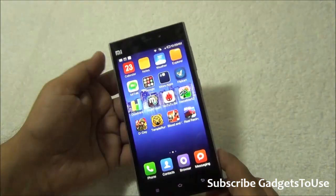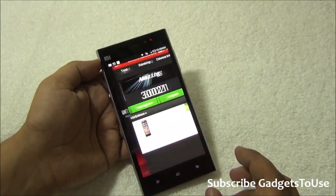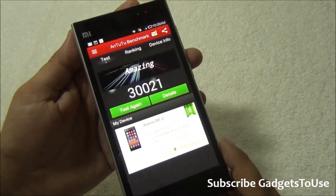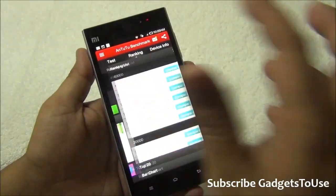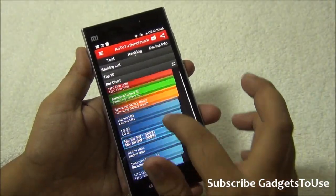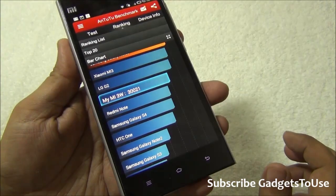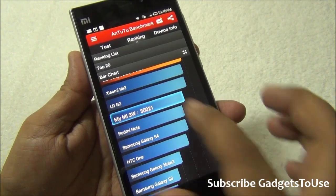Apart from this, let's take a look at the Antutu benchmark score for this device. We have already run the Antutu benchmark, and the score we got was 30021, which is quite a decent score. If we compare it with other devices in the form of a bar chart, here is where the Mi3 ranks. When comparing it with the LG G2 or Redmi Note, it is between those.